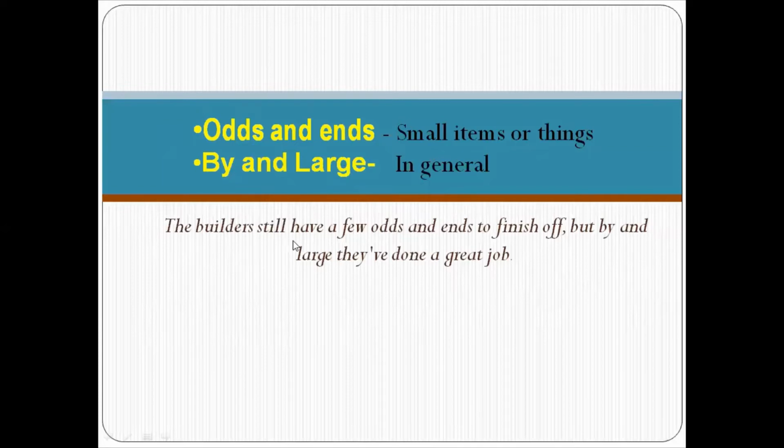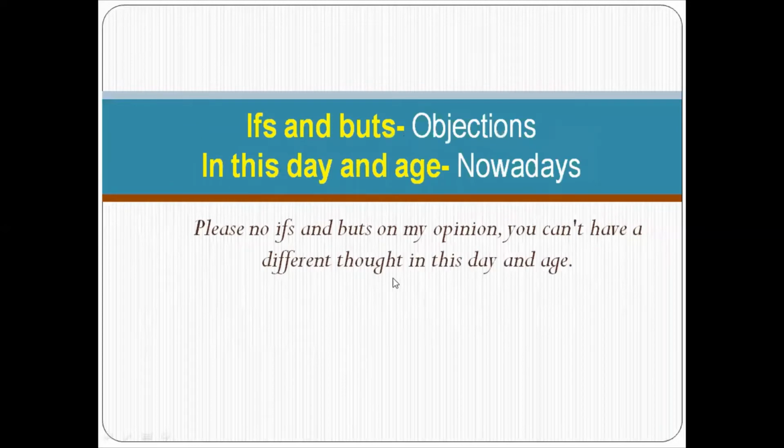The builders still have a few odds and ends to finish off, but by and large, they have done a great job. So क्या कह रहे हैं कि बिल्डर्स ने कुछ छोटी छोटी चीजें रहती हैं उनको फिनिशिंग करने में, मगर बाय एंड लार्ज ज्यादातर उन्होंने सब कुछ कर लिया, एंड दे हैव डन अ ग्रेट जॉब. सो ऑड एंड एंड्स स्मॉल आइटम्स और थिंग्स, बाय एंड लार्ज मींस इन जनरल, in all.